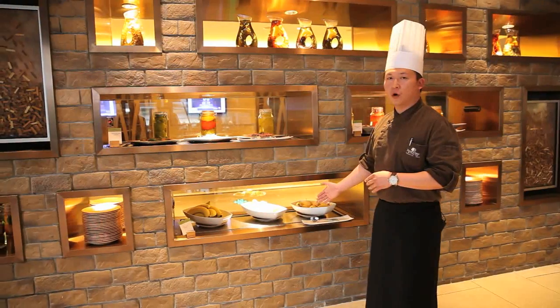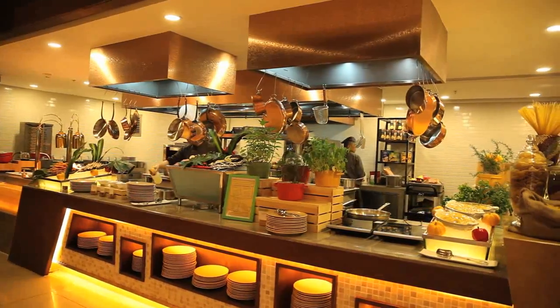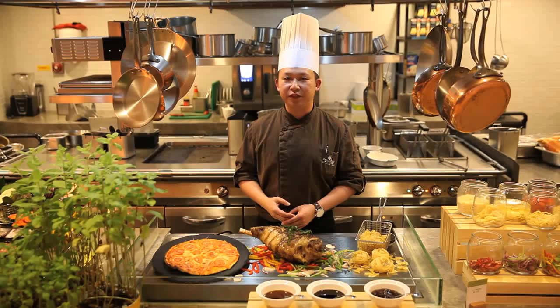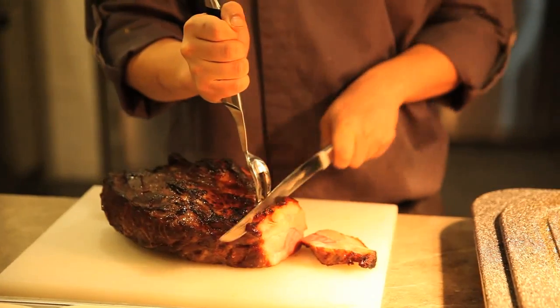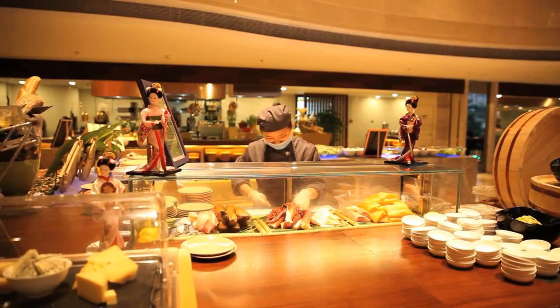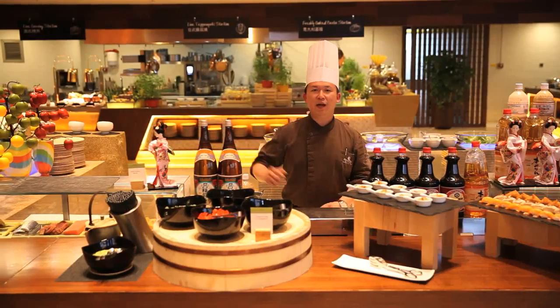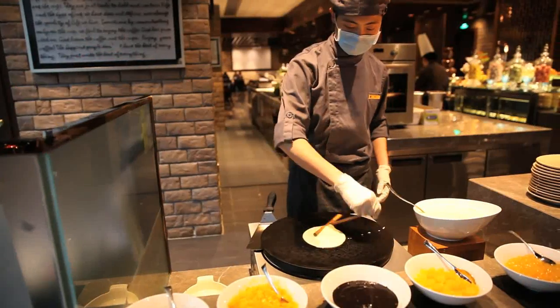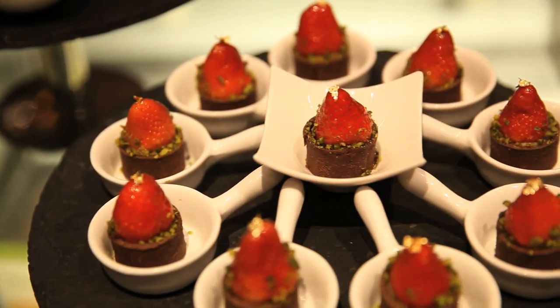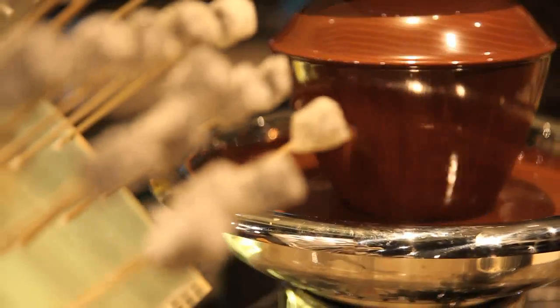We do have our whole seasonal fruits as well as our cut fruits over here. At our Western kitchen, you can enjoy our Italian pizza, our Western carving, our teppanyaki, and our à la minute pasta cooking. While over here, you get to try our hand roll sushi as well as our wide range of sashimi. I'm sure you will enjoy it. Be sure to save space for dessert, where we have our wide range of gourmet cupcakes, puddings, cookies, and sweets awaiting for you.